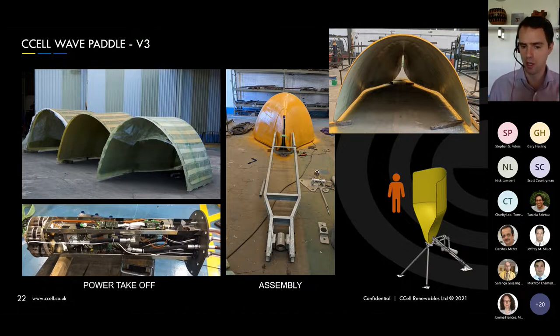So the curve here is facing out to the ocean, on the other side of the concave side is pointing out to the ocean. The convex side is pointing towards the shore. So you have to dynamically control this system in order to ensure that the paddle remains in its optimal position.